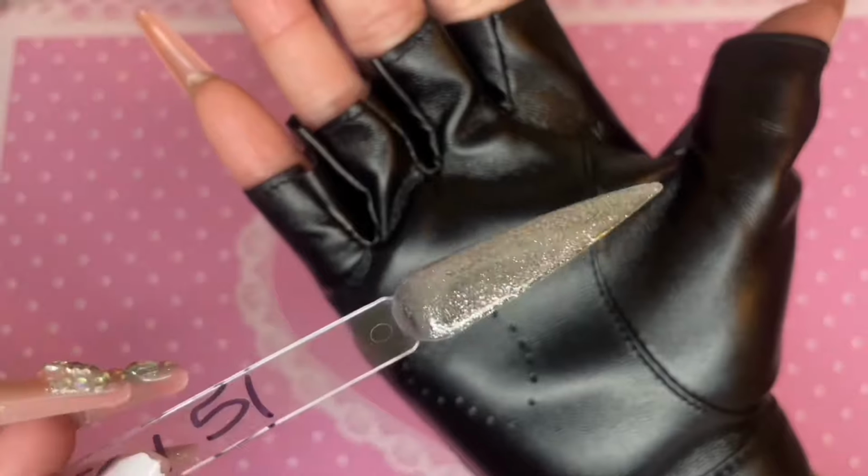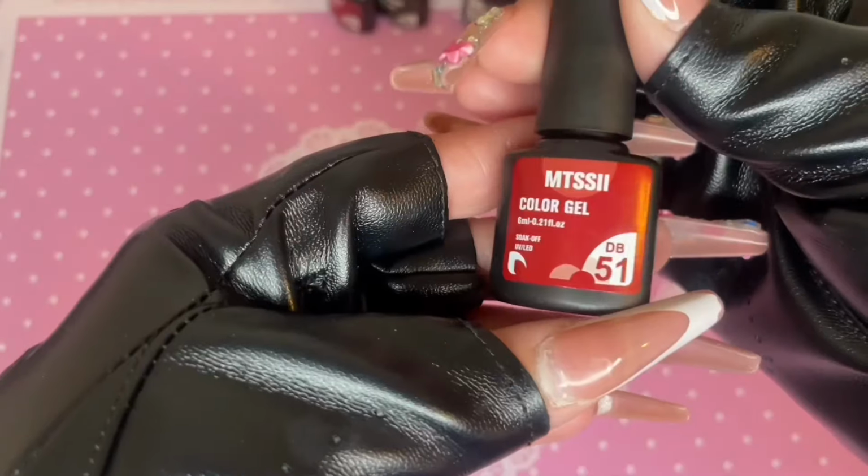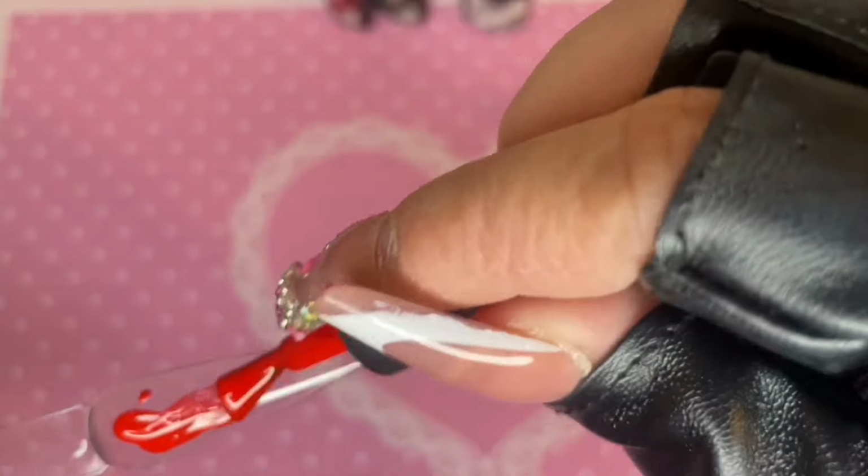I do find that the formula is also very smooth. If you go in for your second coat, it's not going to look lumpy or bulky. It's going to look really smooth, and it's actually going to even it out. I'm going to cue in some music while we swatch the rest of the polishes.